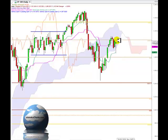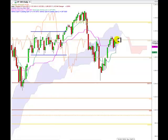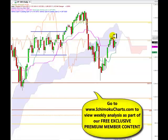Now if the market does trade to the upside, obviously this 1108 region is a very important barrier for this market, and certainly this minor swing high at around 1112 where we had the previous tweezers top reversal pattern. That's a very strong area of resistance.